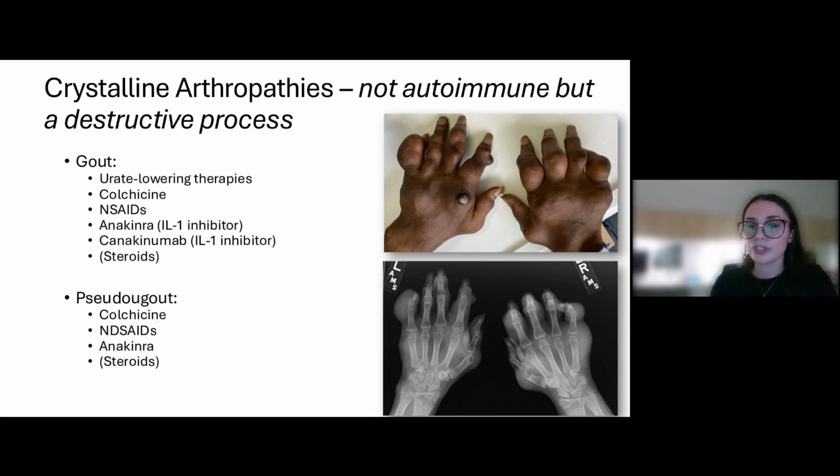Gout refers to monosodium urate crystal deposition. Pseudogout refers to calcium pyrophosphate deposition. You don't have to remember that. All that to say is that the treatment is different based on the crystal. Gout responds to urate lowering therapies because of the crystal. Pseudogout does not.